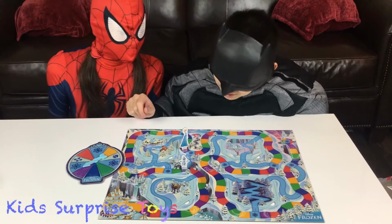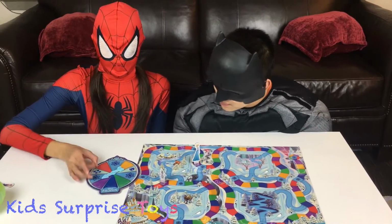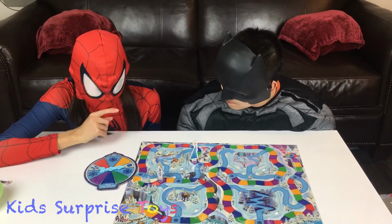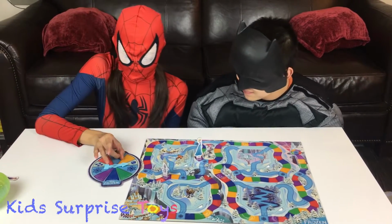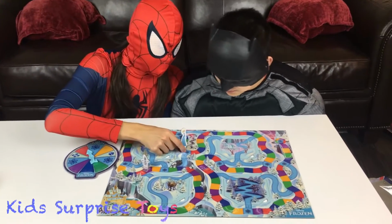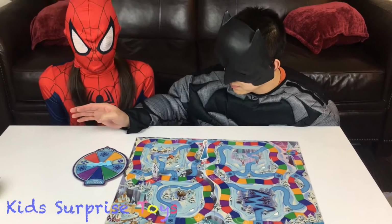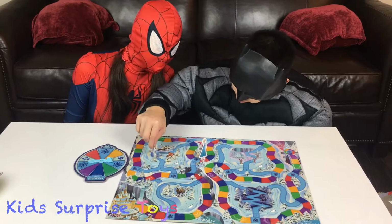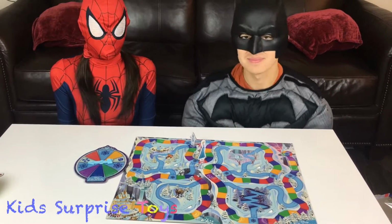Oh, so close. Purple. Okay. That one's right in the middle. Should I spin again? Yes. Okay. Red. Here we go. Another snowflake. Boom. Good job, Olaf, you're catching up.